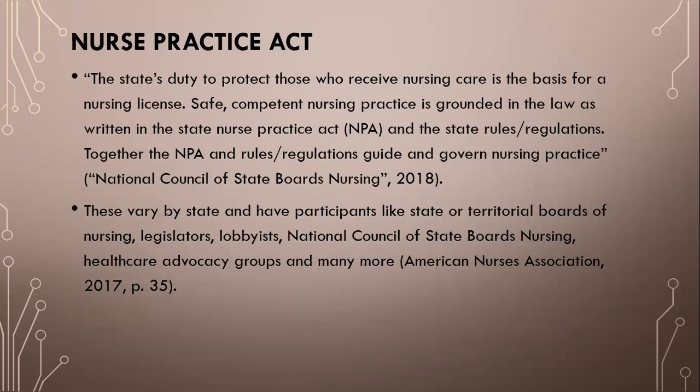Nurse Practice Act. Along with the American Nurses Association scope and standards, there is a Nurse Practice Act. The state's duty to protect those who receive nursing care is the basis for a nursing license. Safe, competent nursing practice is grounded in the law as written in the State Nurse Practice Act and the state rules and regulations. Together, the Nurse Practice Act and rules and regulations guide and govern nursing practice.